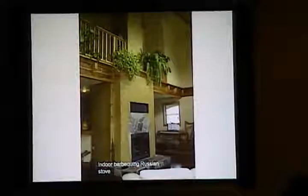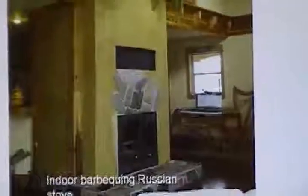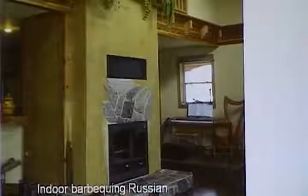This is a front view of that Russian stove, and you can see it's a big gigantic box, and we have that grill in there so that if you ran out of propane, you really didn't need it. You don't need it. You can perfectly live without it.